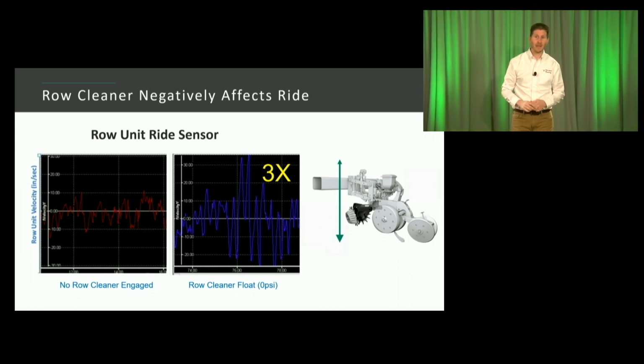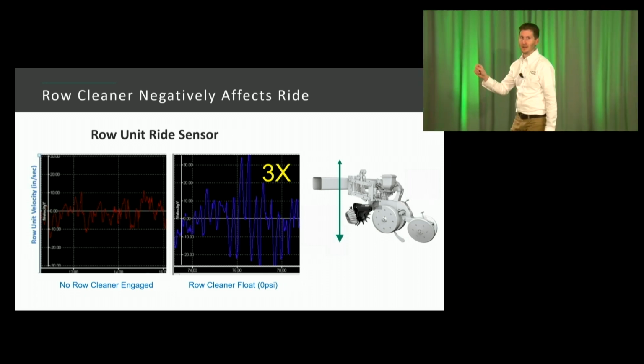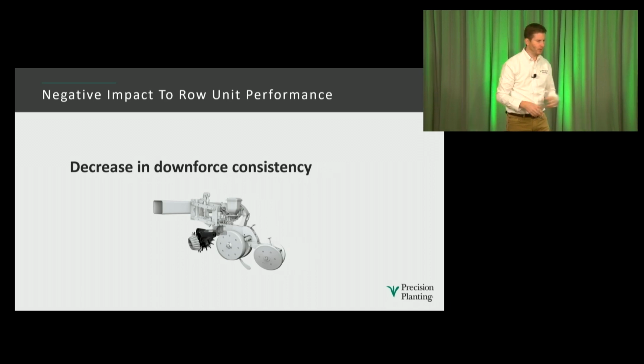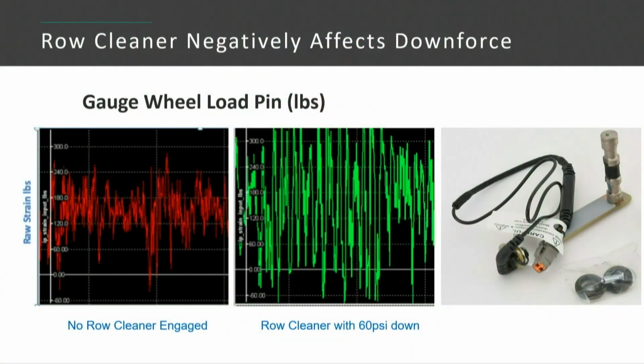And it's not just row unit ride that's impacted. Downforce consistency is absolutely impacted just as much. If you remember from Doug Wiegand's session, the gauge wheel weight is measured with a load pin, and that's what we call downforce. Let's take a look at the actual gauge wheel weight or load pin signal data between when we have a row cleaner engaged and when we don't. On the left is when we don't have it engaged. On the right is when we had the row cleaner at 60 psi of down pressure. Notice how much less consistent that downforce is just because of the row cleaner's impact on the row unit itself.